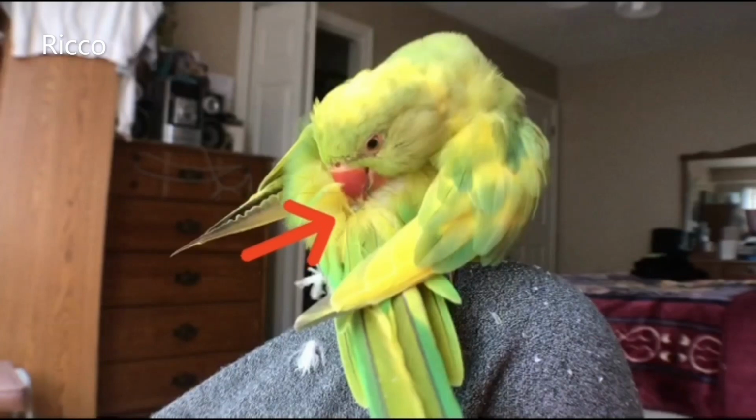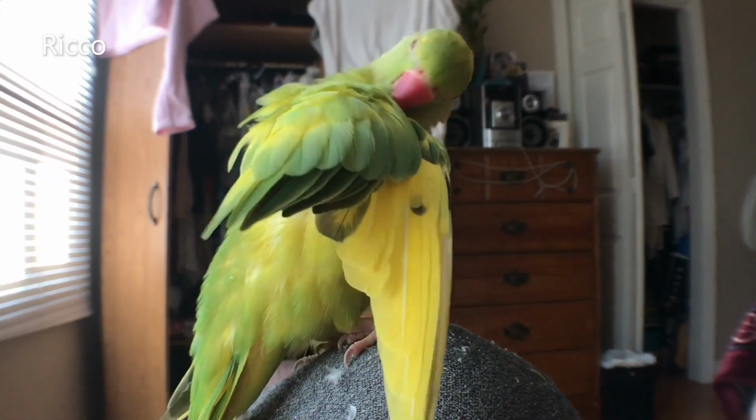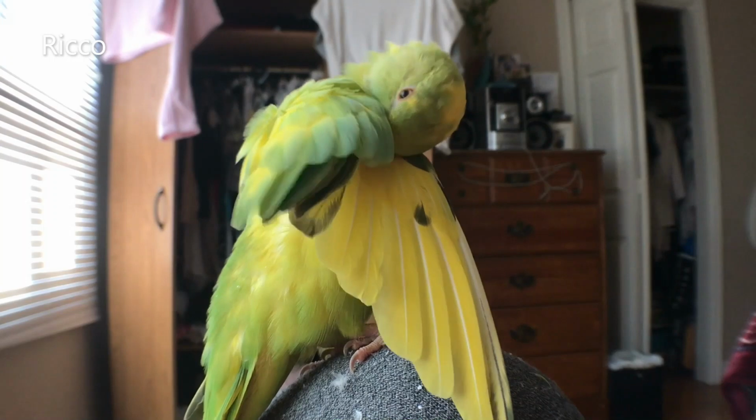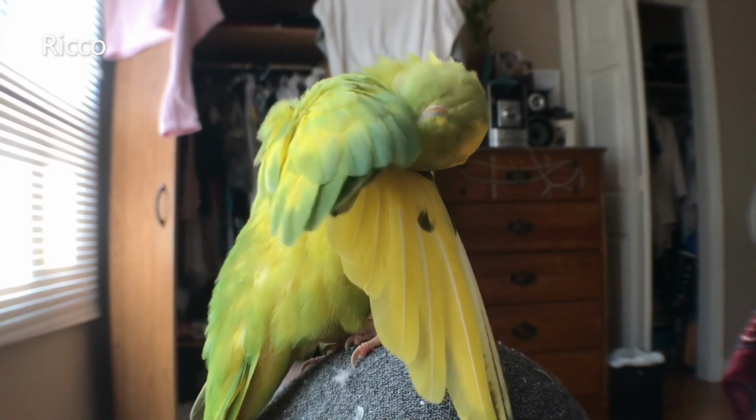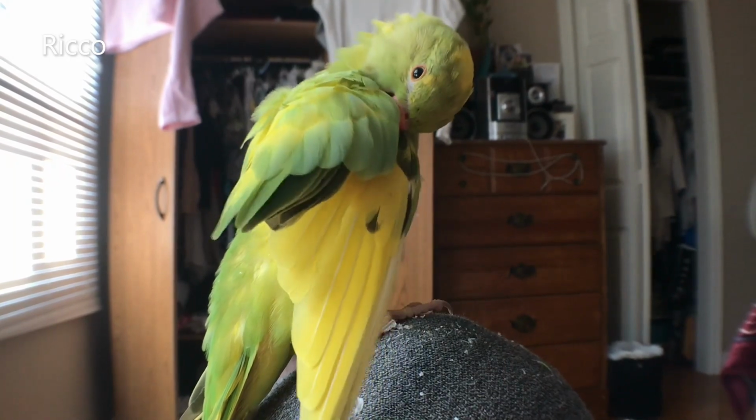Chances are you have noticed your bird rubbing their beak or head against it, and what they are actually doing is gathering the preen oil and applying it to their feathers and body. This preen gland produces an oily, waxy substance that helps waterproof feathers and body. The birds will actually spread this oil to each feather so they are evenly protected and coated.